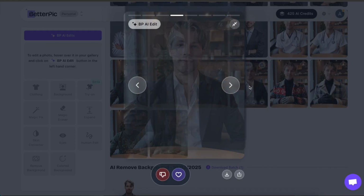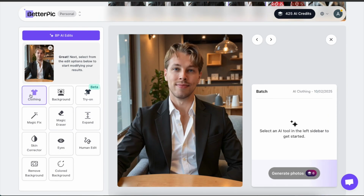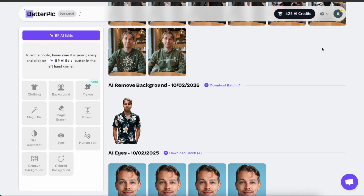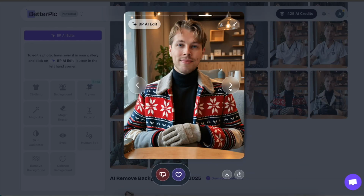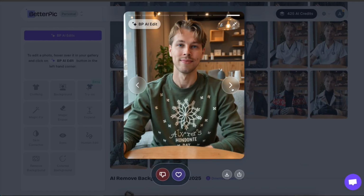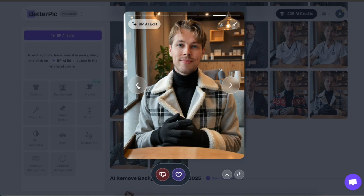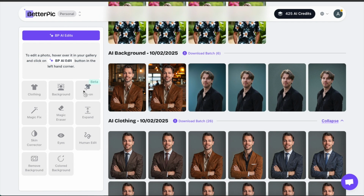And just to give you an example of these edits in action, I will show you one of these that I did. So here is a photo where I'm sitting in a coffee shop or something like that. I liked it, but I wanted to change the outfit. So what I did was I clicked BPAI edit and I went with clothing. I chose a Christmas outfit, and now I will actually show you the results so that I don't need to waste your time. So to the Christmas outfit, I got these 4 photos. So as you can see, everything else remained the same, but the clothing changed. And this is the only tool out there that allows you to do this.